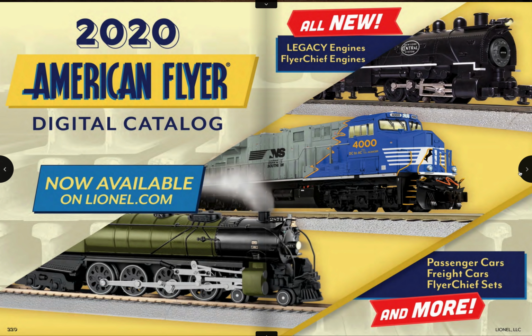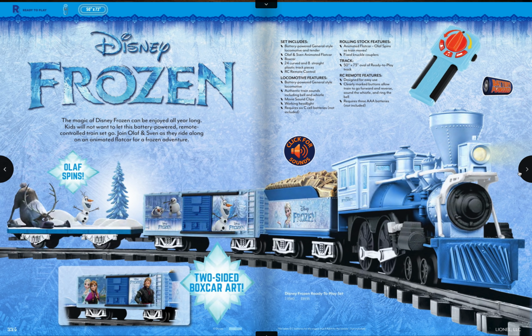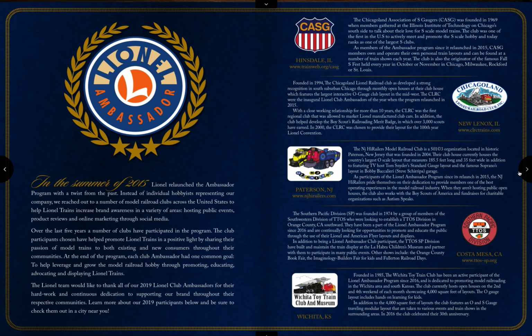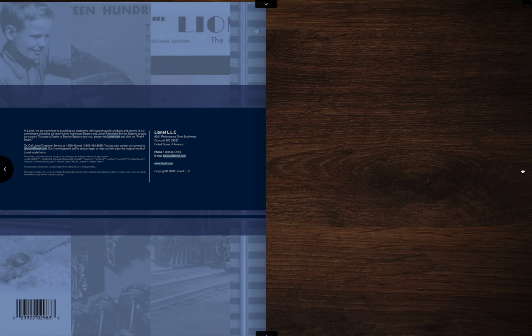So looks like we're going into the American Flyer now. This catalog just keeps going on and on. Alright, so some ready to run G scale sets. Train table, $1,000. And we're at the end.